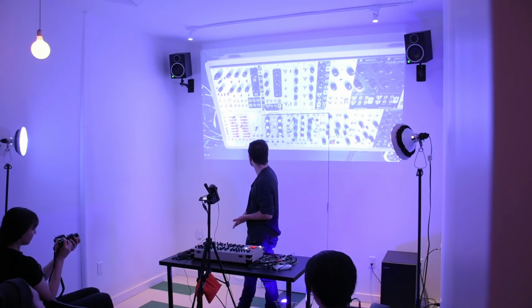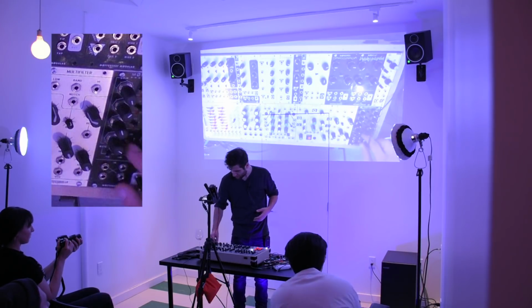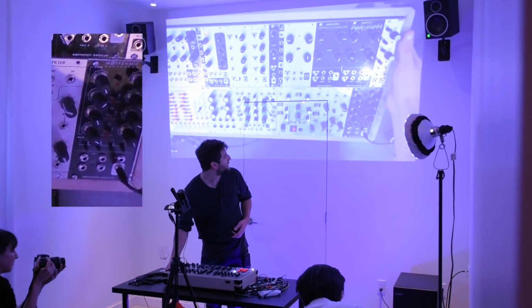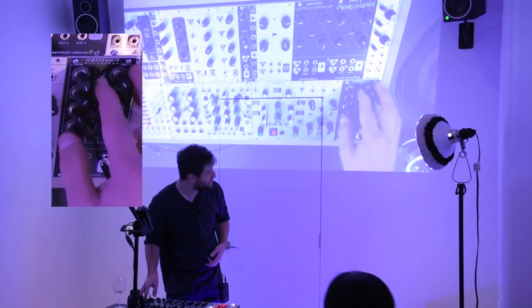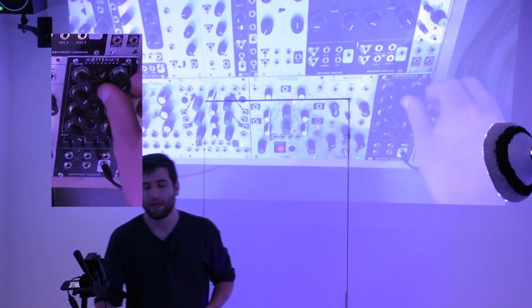And last but not least, this is still under development, not quite at the finish line yet. I've still got to spend some more time with it. But here is the Muffin Mix, or Muffin Mix, if you actually read it with the stupid O. So what Muffin Mix is, it's a 4-channel audio mixer.